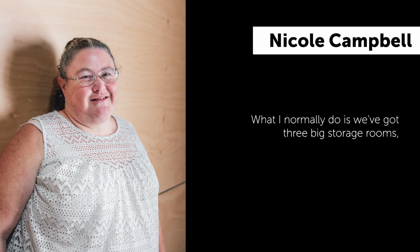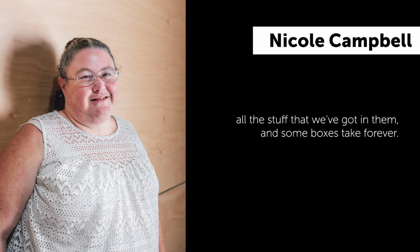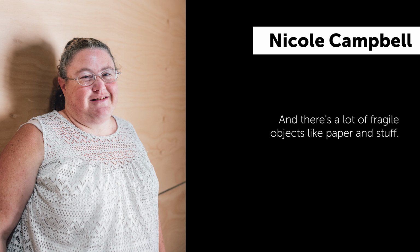What I normally do is we've got 3 big storage rooms. So I've got to take photos of the objects, all the history, all the stuff that we've got in them. And some boxes take forever, but it's good. I get them out of the box, like that could be a small 1930s teacup saucer. And there's a lot of fragile objects like paper and stuff.